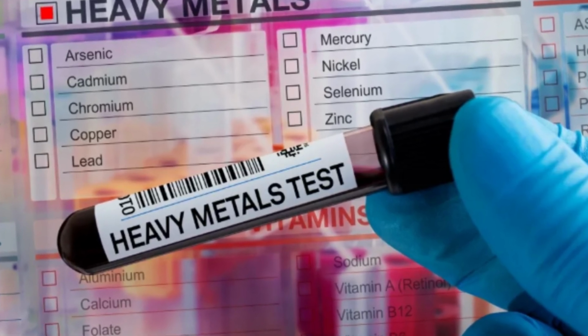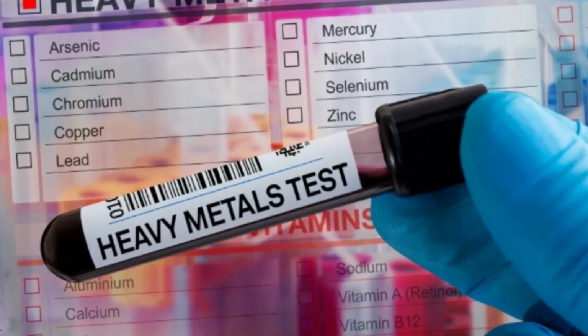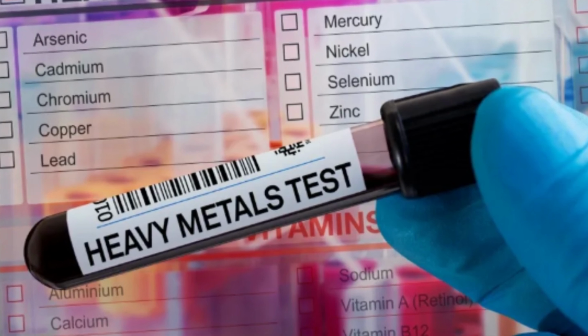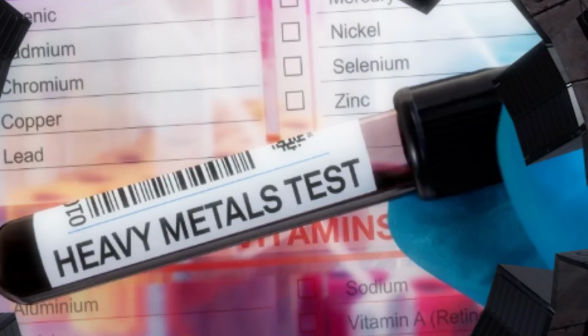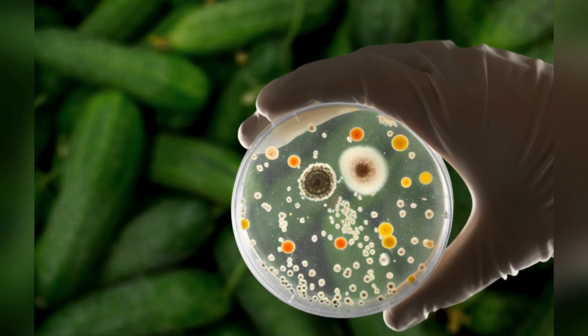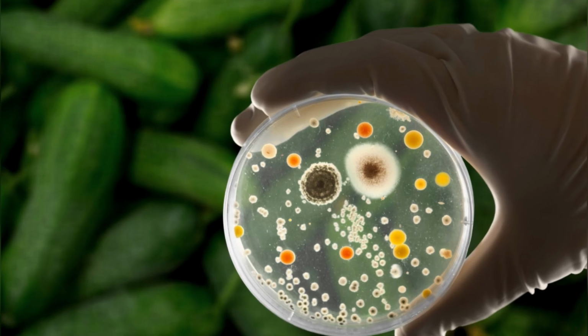Mercury in canned fish deserves special attention. Large predatory fish like tuna accumulate mercury in their tissues through bioaccumulation up the food chain. Every smaller fish a tuna eats contained mercury. That mercury concentrates in the tuna's muscle tissue, the part you're eating. Canned tuna, especially albacore, can contain troubling mercury levels.